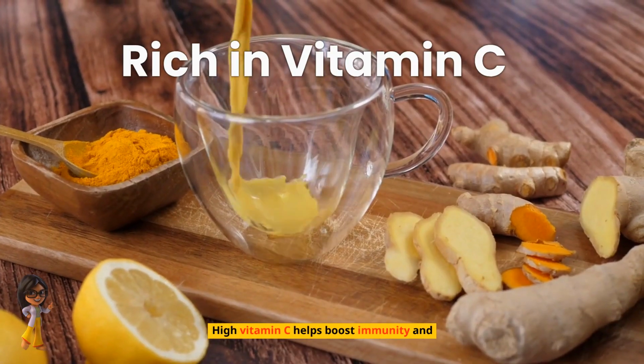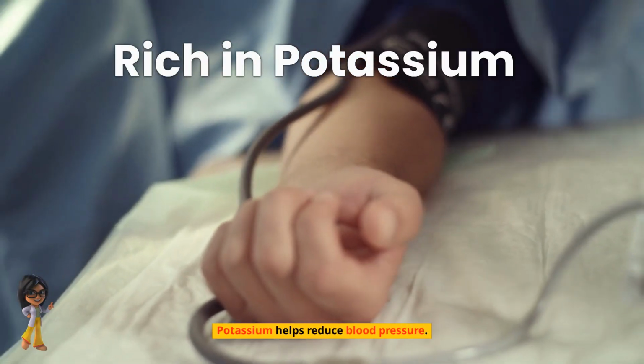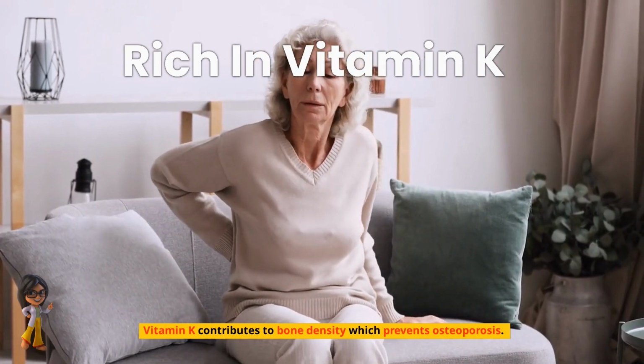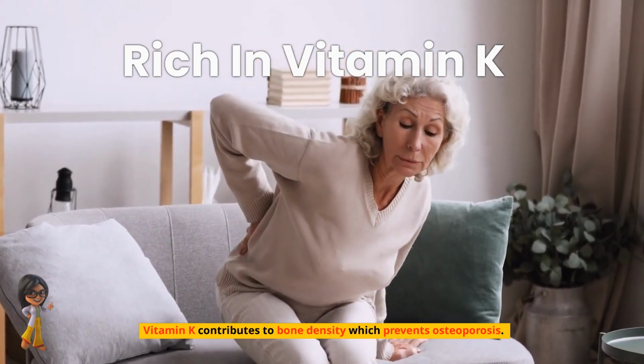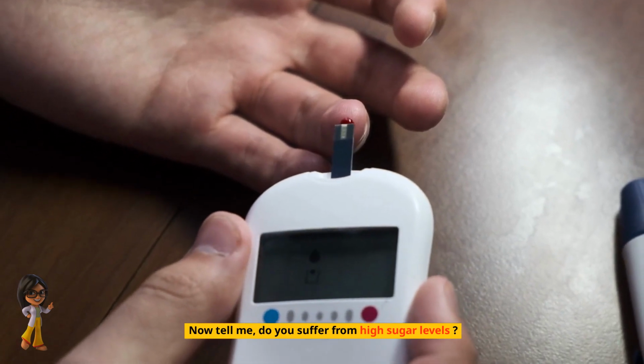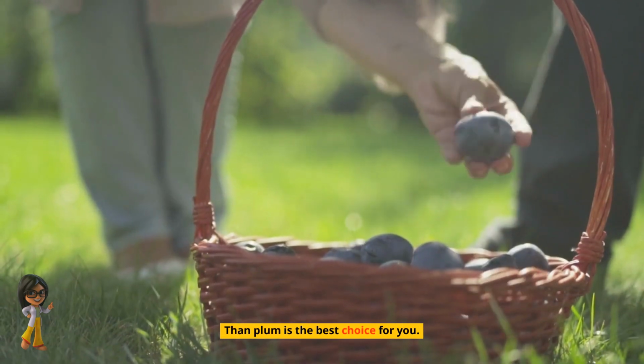High vitamin C helps boost immunity, and potassium helps reduce blood pressure. Vitamin K contributes to bone density, which prevents osteoporosis. Now tell me, do you suffer from high sugar levels? Then, plum is the best choice for you.